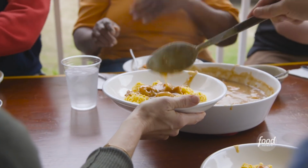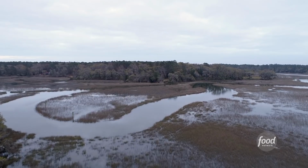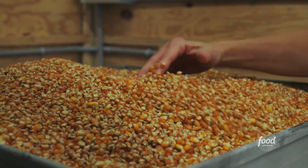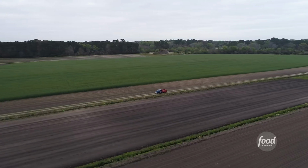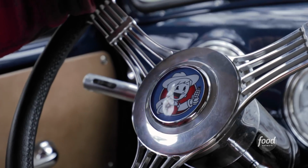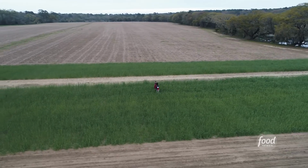Low country cuisine is the cooking traditionally associated with the South Carolina lowlands and Georgia coast. Rice and grits, which are coarsely ground corn kernels, are 2 hallmarks of the cuisine and are both grown here by Greg and his wife. Their yellow Guinea flint grits, once nearly extinct, are gaining national renown thanks to Greg's hard work and dedication.